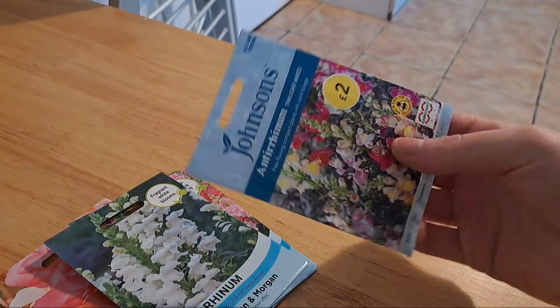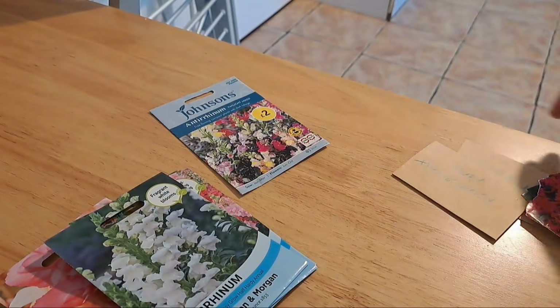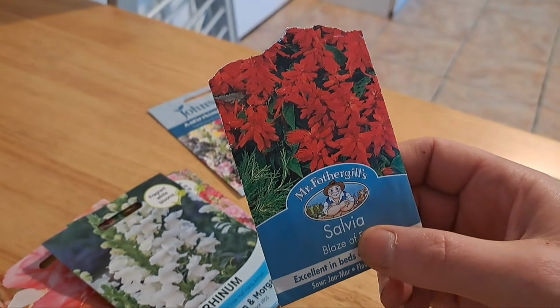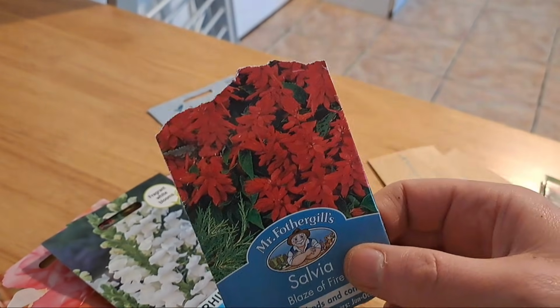Probably going to sow some antirrhinum Twilight mix. I normally grow a few of those. I'm going to try salvias again. These were easy to germinate last year, but getting them to survive the onslaught of pests like slugs and stuff was a bit of a nightmare last year. I'm going to try again though.